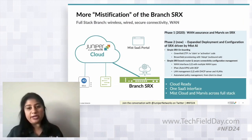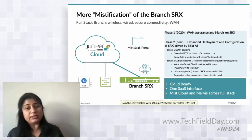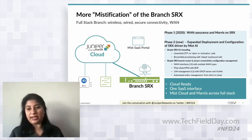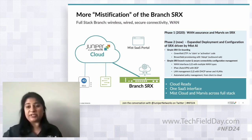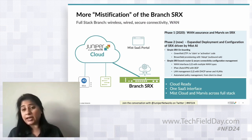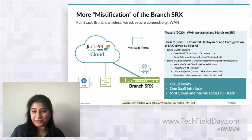So now what are we doing, right? We've worked on our day two operations, bringing that whole client to cloud magic to the table. What we've done further this year is further mystifying the SRX. So instead of creating a whole new portfolio for gateways and bringing them to the cloud, like some of our other vendors in the industry have done, and they have a separate on-prem solution and a separate cloud-based solution, we have this fantastic Junos platform already in the form of an SRX, which is already sending us telemetry data for assurance.